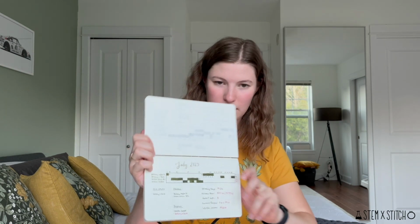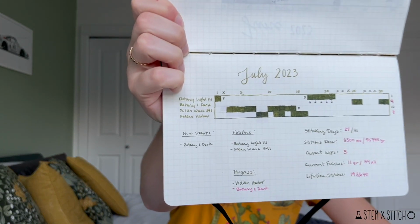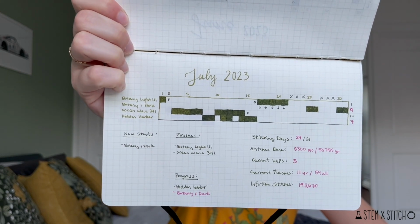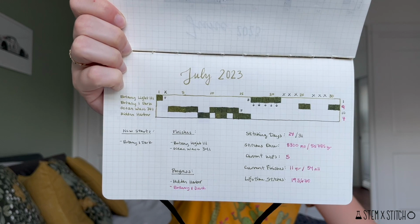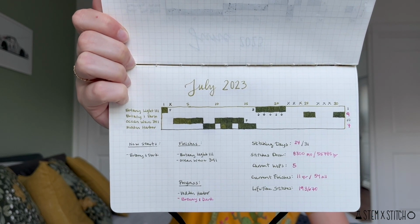So that is my WIP progress so far. And that is all of the cross stitch that I have to show you right now. But I do have some July stats to share with you from my lovely book. Still sticking with the book, changed my fountain pen color this time. I don't know if anybody's noticed, but I do these pages in fountain pen ink. So I got a nice green pen and then switched to some pink ink at the end of the month.